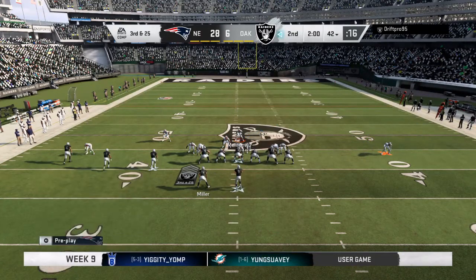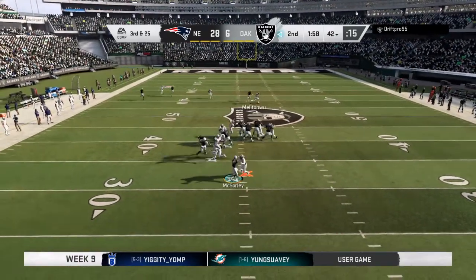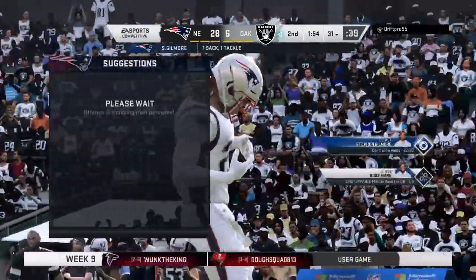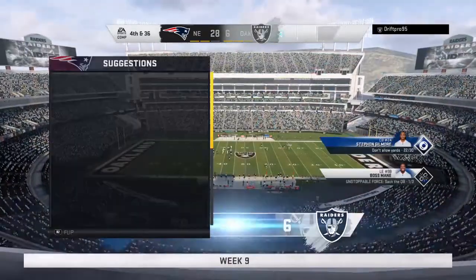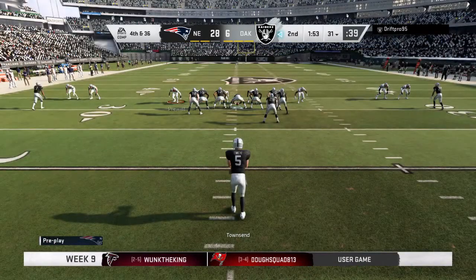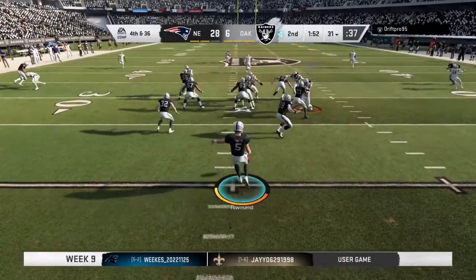Mike's 47. Now McSorley. Under pressure again, and down he goes again. Stephon Gilmore dials the corner blitz and earns the sack. Now the Patriots going to use one of their timeouts. It's just their first, so they'll have 2 remaining here before we get to halftime.